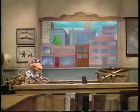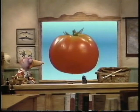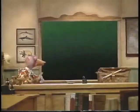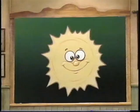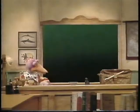Take red, for example. Now, fire trucks are red. And roses are red. And tomatoes, and cherries, and radishes, and strawberries, and... oh, yum, yum. As well as red, there's... oh! Ooh, the sun! And the color of the sun is yellow. A lemon is yellow, too. And so are all these other things.